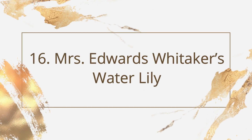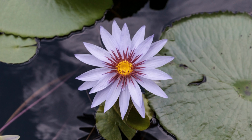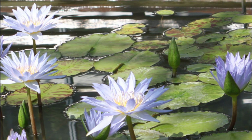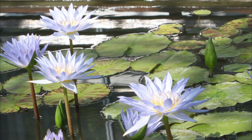Number 16. Miss Edwards Whitaker's Water Lily. This classic tropical water lily is an heirloom cultivar with 8 to 12 inches or wider flowers. The blossoms have lavender petals that mature to white with gold stamens in the center.